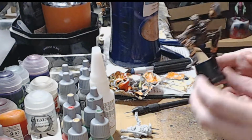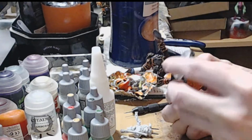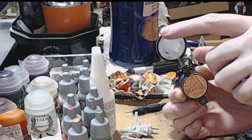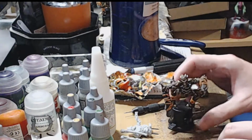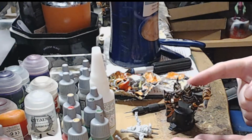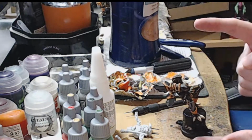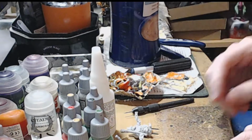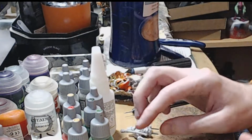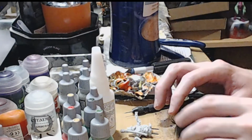These guys are pinned to these old paint mixing pots, which are small, so these are also weighed down with coins jammed into them to make sure they don't fall over too easily. Let's see. Oh, that one went. But yeah, it's difficult to knock them over. So we're just going to wait for that super glue to dry, and then we're going to jam them into these bits of cork here.